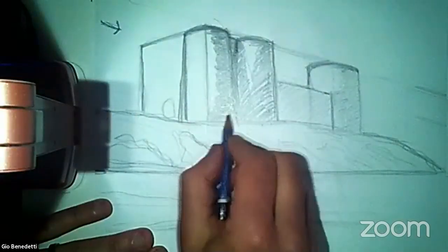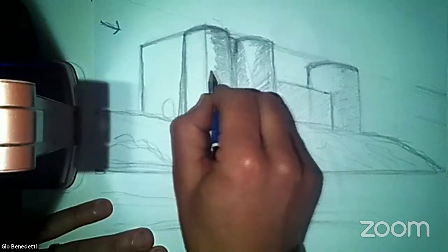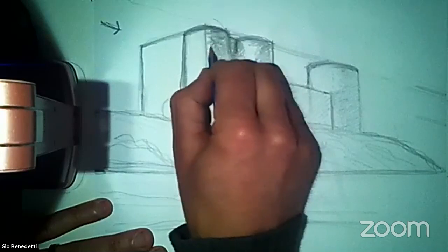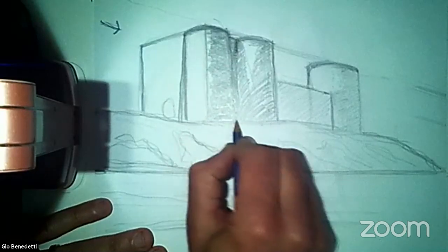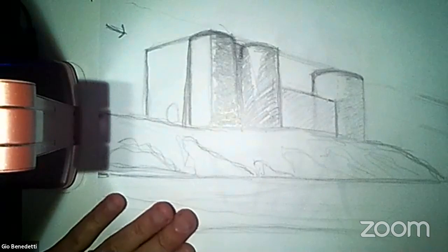Archers on the towers, Tatum. Please put some archers on the towers. Okay, and these shadows are not even. Don't make like a straight line. These need to be scritchy because this tower is made of stones that are all slightly different shapes and sizes.